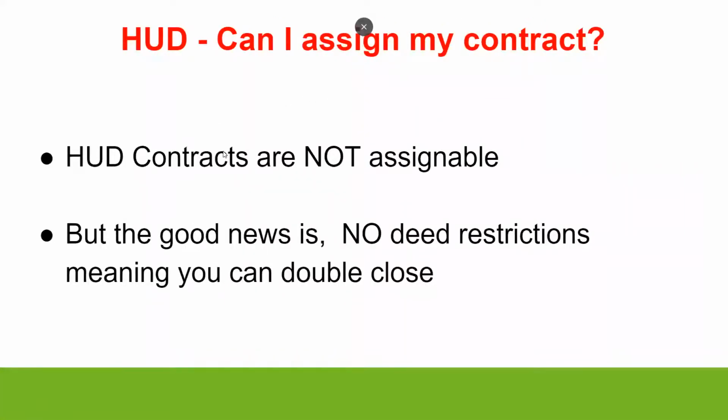HUD contracts are not assignable. This means you cannot put it under contract and assign it to me and me be able to close on it. But there is good news. There are no deed restrictions. This means you can double close. Double close means you're going to use transactional funding or your own funds to close with HUD. Then you will turn around and sell it in a separate transaction, could be on the same day, to the end buyer.